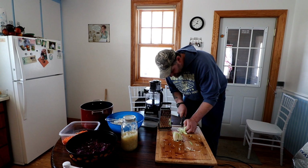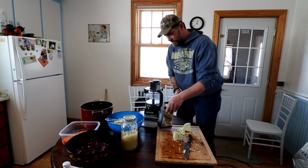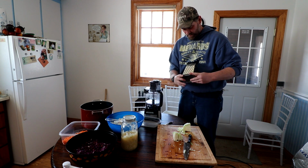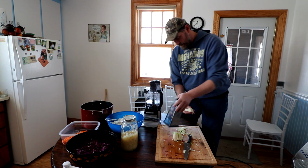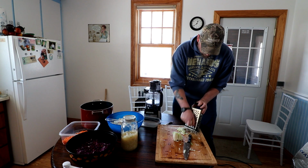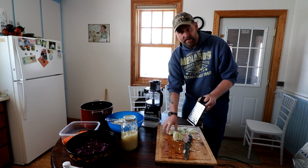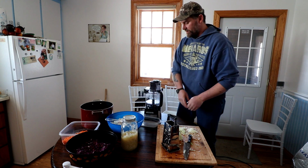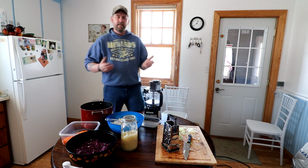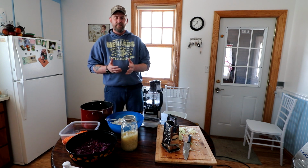So you can sit here and we can slice this all up real nice and small. Or you can take your grater and you can grate it. So whatever means necessary that you can do it with, that's what you want to do. So what is fermented cabbage? Exactly how it says, it's cabbage that is fermented, but the benefits is what we're looking at today.